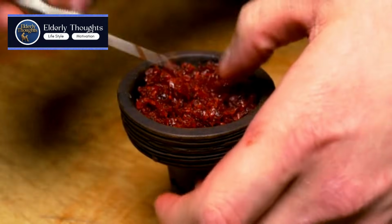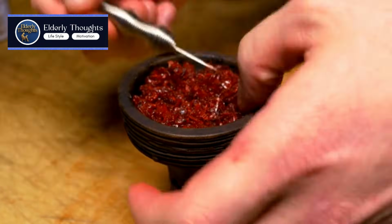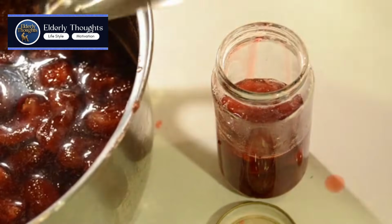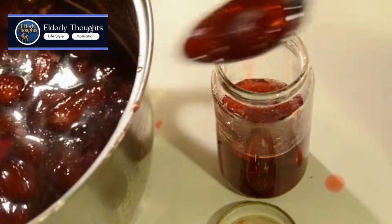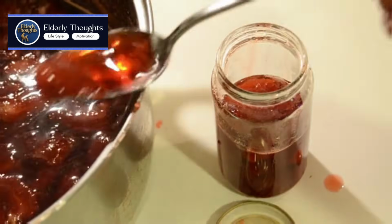Let's break it down. Pectin is what makes jams and jellies set. Without it, your attempt at preserving berries will just be a runny, sugary syrup. Stockpiling pectin lets you turn fruit into a high-energy, morale-boosting food that lasts for years.